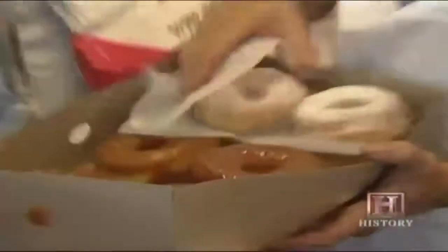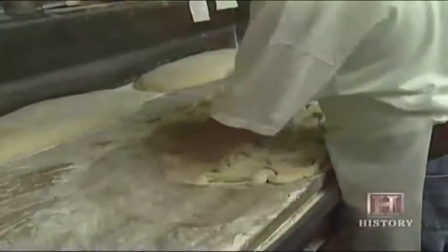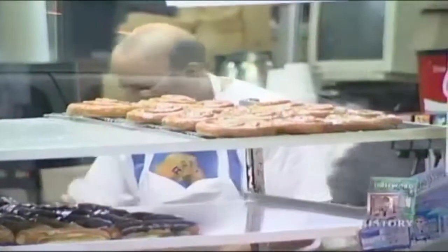Ever wonder what happens to the holes? The donut holes go out in the urethra somewhere. No, the donut holes are just put back into the dough so we can make more donuts. And more donuts is just what Randy's needs. Customers line up in the wee hours to get some of their finest.